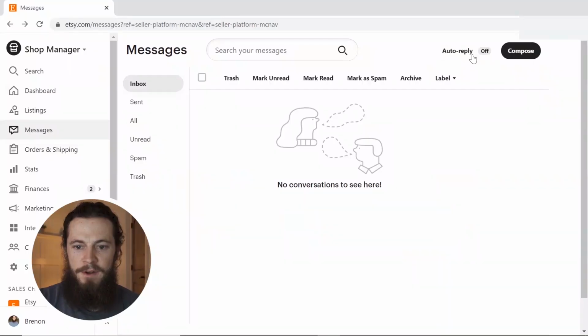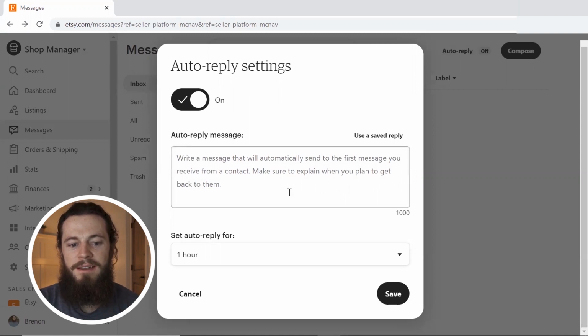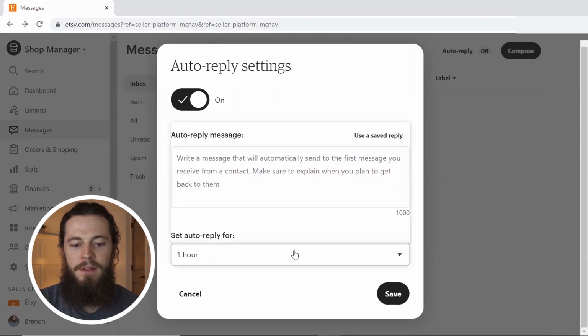If you plan to be away from your shop for a few days, you can create a custom message and turn on auto reply so that your customer will know that you will respond as soon as you are available again. So up here on the top right hand side, you'll click on auto reply, and then toggle this on here, and then create your custom message. So write a message that will automatically send to the first message you receive from a contact. Make sure to explain when you plan to get back to them. Then you can set the auto reply for however long you'd like. This makes it really convenient and helps keep your customer informed so they'll know that you'll be responding shortly.